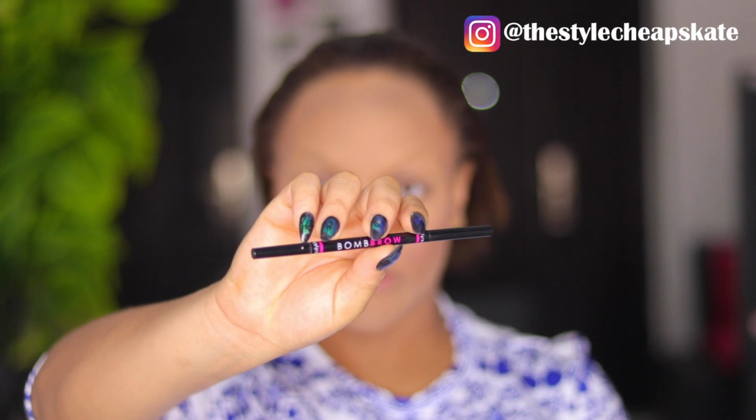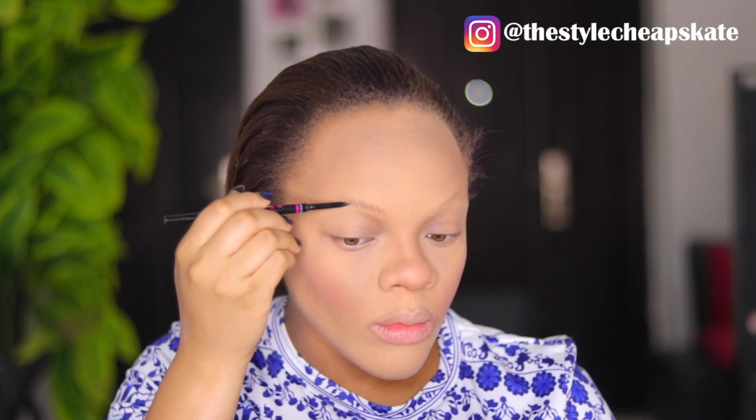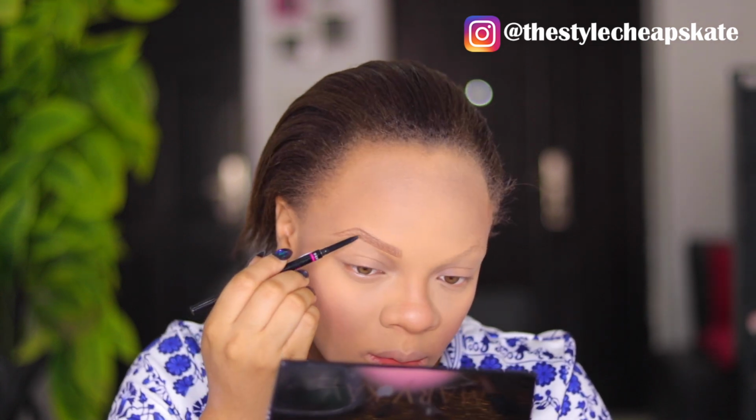So for my brows, I'm using the Bomb Brow Pencil from Beauty King. I love this brow pencil so much, guys. I'm creating hair-like strokes with it, and I'm also using it to fill in my brows. It is really bomb brow, like no pun intended, but it is really bomb brow, guys.